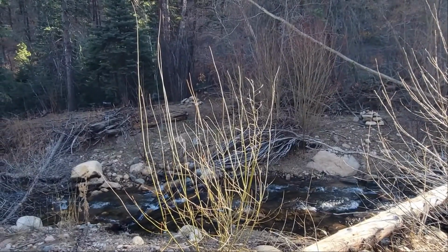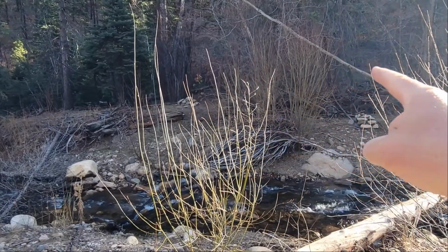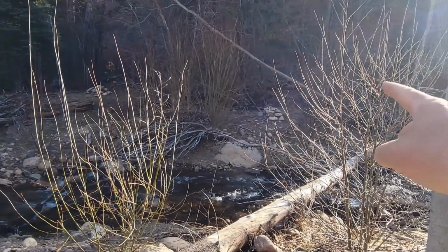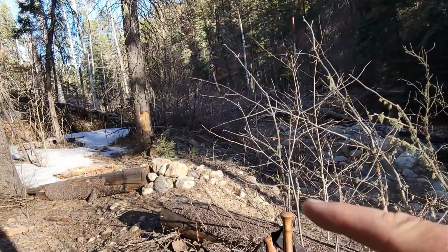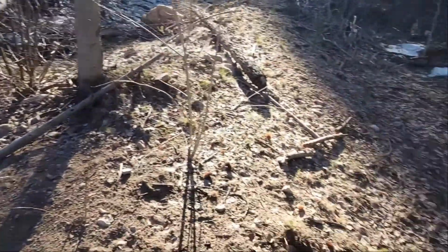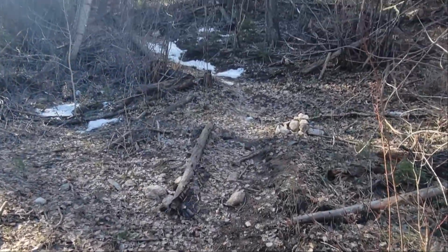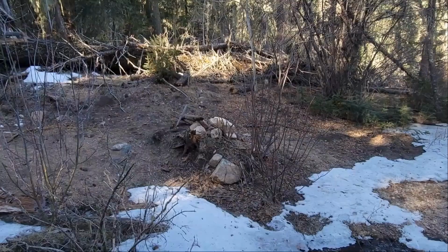Okay, the rock piles were a little confusing at first. The first one you see is that one, but it takes you through there to the next rock pile, to the bridge, and then that rock pile that I saw on the other side isn't really necessary because the trail turns left up this way. And that's where I'm going now.